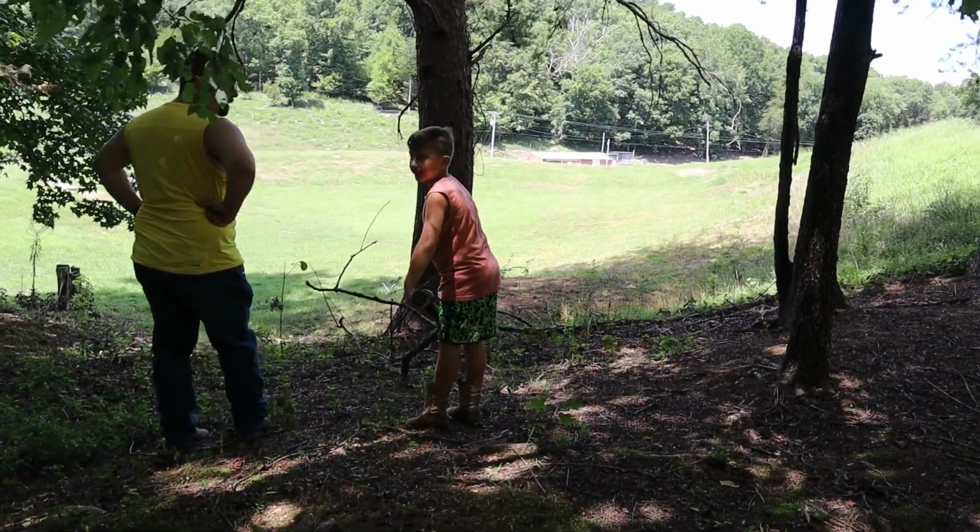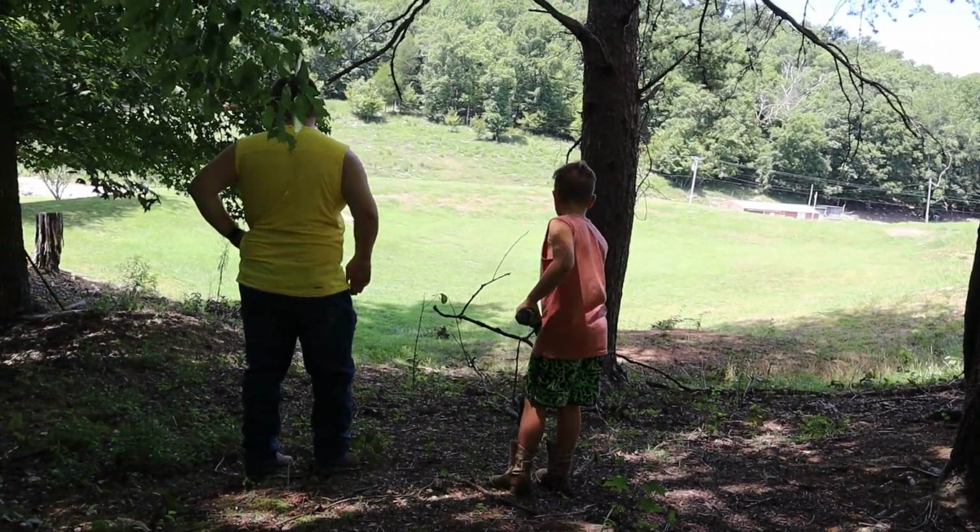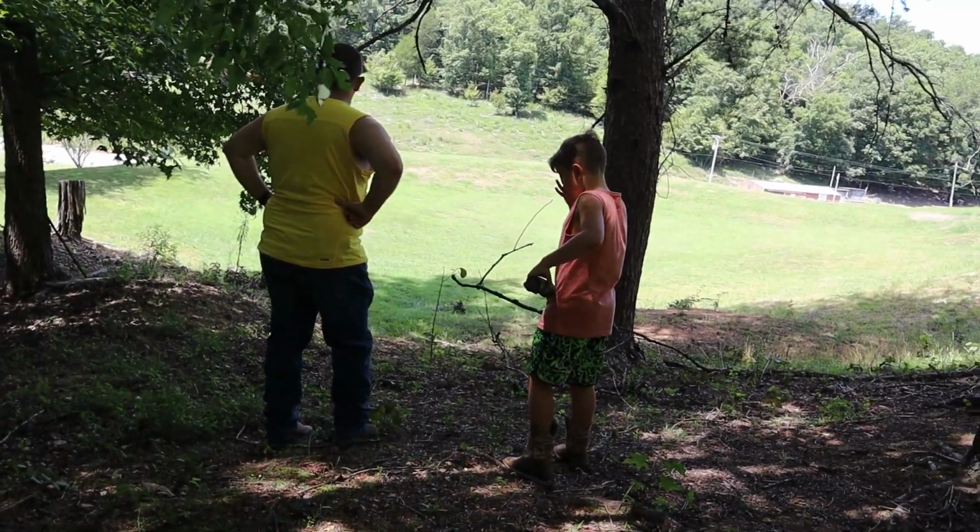Sorry, if only it was that easy getting the one down at our house. Throw it out over there. No, throw it over there. You ain't gonna block the water runoff. Because it's just flooding over here. Oh, so look, it splits though.